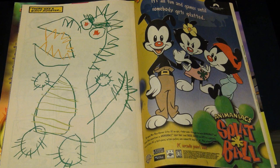A lot of stuff for South Peak Interactive. I bet that's not a company that's around anymore. It's all fun and games until somebody gets splatted. Animaniacs Splatball. Animaniacs, of course, you're just like... Tiny Toons was a show that I watched some, although I watched a lot more Tiny Toons, and I was a lot more interested in the spin-off, Pinky and the Brain.